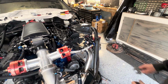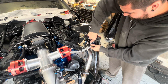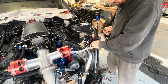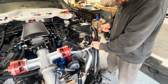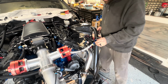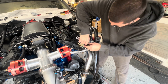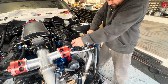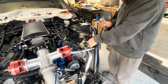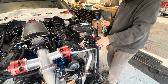So we got a little bit of an issue. This fuel line is leaking pretty bad. Spraying out of, not the fuel line, is spraying out of the adapter. How much fuel is going to run out? Is it going to stop? I was about to say, I hope it ain't going to empty the whole tank.